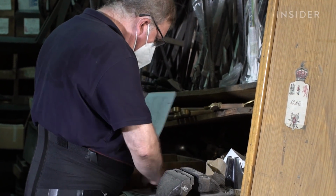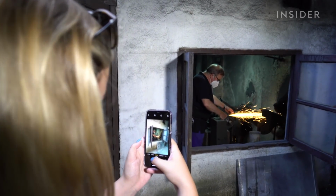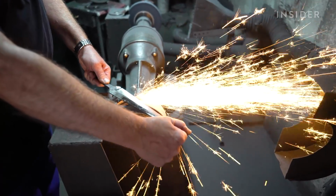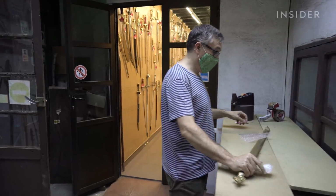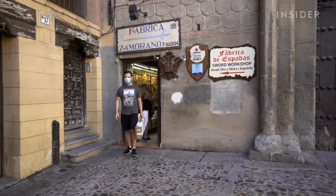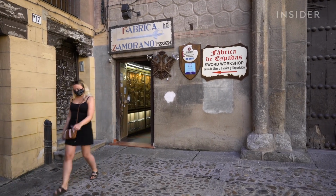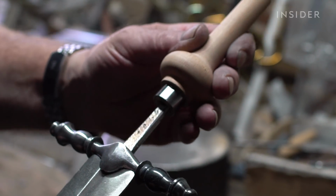So late in 2020, he decided to retire. He sold the Zamorano sword factory to one of his employees, Santi Encinas. But in March 2021, Santi had to close the workshop and find a new location to keep the soul of Toledo's traditional industry alight.